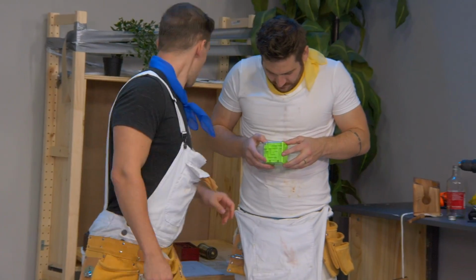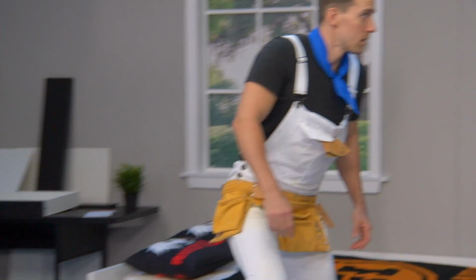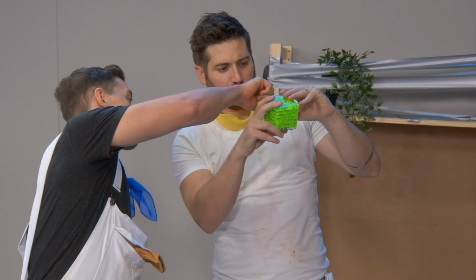This is almost done. Okay, well, let's move on to two. This part's tough. Jeez. I got it in there. What? No, you did it the wrong side. You gotta go to the opposite side.